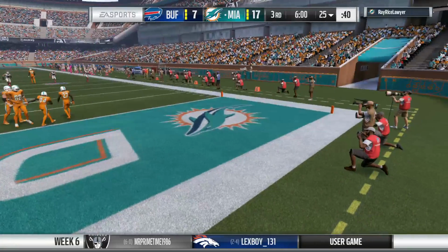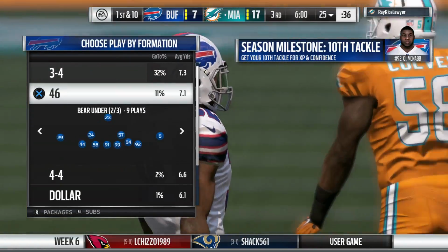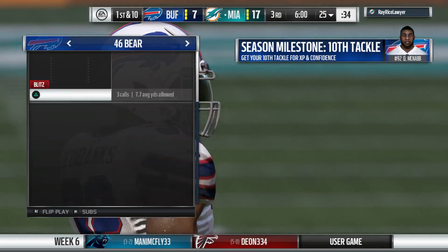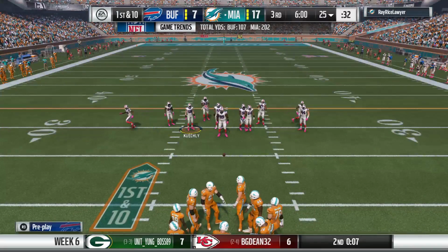And this will not be returnable. It's out of the back of the end zone for a touchback. Out comes the Dolphins now. They'll go on offense first here in this 3rd quarter. They built a good first-half lead. Now they have a chance to add on to it.